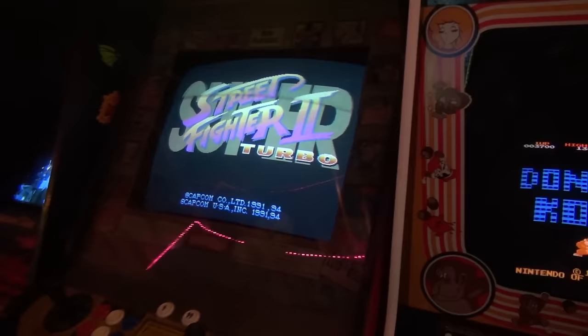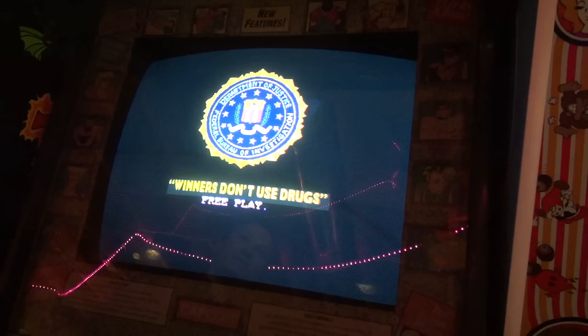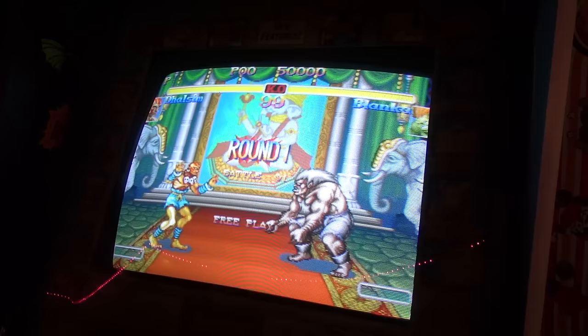It's super. There are new characters, and the graphics are a little better. The music is way happier, and the voice is way higher pitched and happy. The announcer. Yeah.